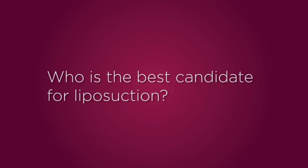A better candidate for liposuction is one with good skin quality and tightness that has an isolated fat pocket, because then the skin will retract back much more gently. Somebody who has extra skin or looser skin, or maybe they're just older and their skin won't stretch back as well, those are the people that may be better for the abdominoplasty or tummy tuck.